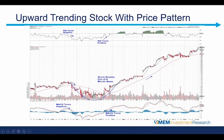You can see the stock, in this instance on a daily chart. This is 4 months of trading activity. The stock breaks out of a 4-month base and enters into an uptrend. Now, how can we tell? Here are your key moving averages. In this downtrend period, your key moving averages are trending down, your RSI is below 50 and your MACD is below 0. So this is your downtrending period.